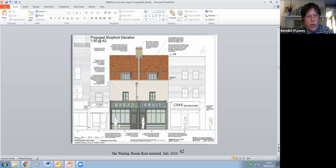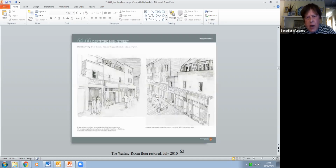So what we have here is the scheme that we've done to try to improve this property, which is to put back the clay tiled roof that's missing, to introduce dormers to create hopefully reasonable bedrooms in the front, and to think out a kind of cheerful and historically appropriate shop front. Of course, we can't really change the level of the floor. One doesn't want to bring it down again. And so the windows will always look a bit truncated.